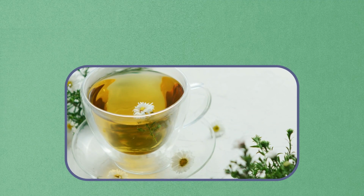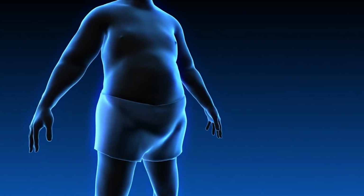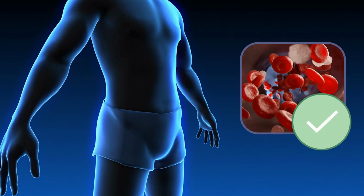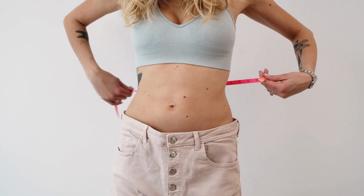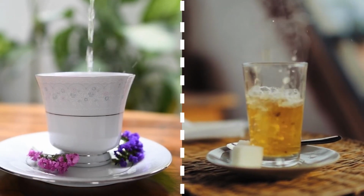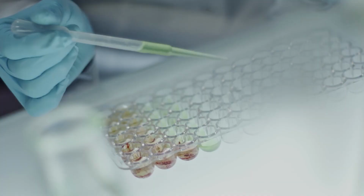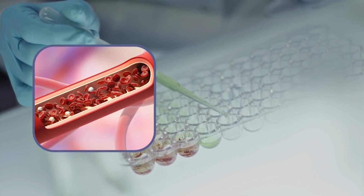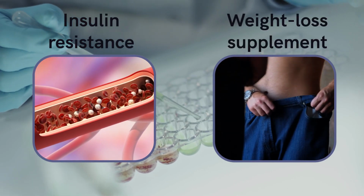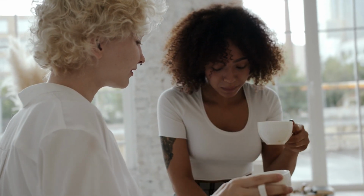Tip number 5. Drink specific herbal teas that make insulin more sensitive. We've already mentioned that weight loss is all about fixing insulin problems, so anything you can do to improve insulin sensitivity will help you lose weight. There are 2 teas that you can drink to fix that issue. The first that we recommend is berberine. Studies show that berberine can effectively decrease insulin resistance and can be used as a weight loss supplement. You can easily implement this tea into your daily routine and drink it throughout the day.